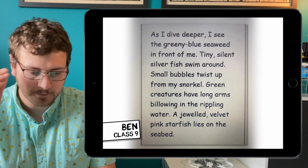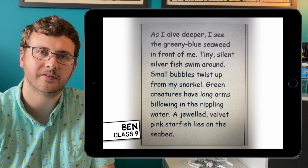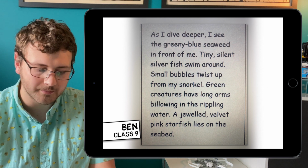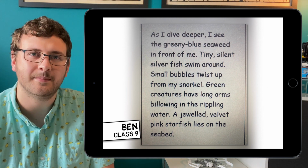I'll read it to you now. As I dive deeper, I see the greeny blue seaweed in front of me. Tiny, silent silver fish swim around. Small bubbles twist up from my snorkel. Green creatures have long arms, billowing into the rippling water. A jewelled, velvet pink starfish lies on the seabed.